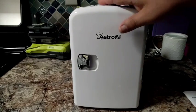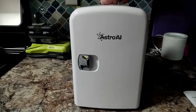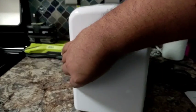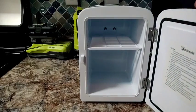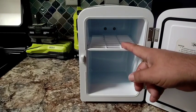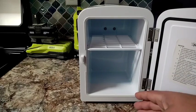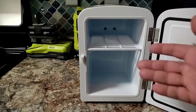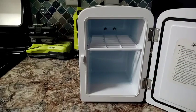First of all, let's go ahead and open it. It's actually a very nice little unit. It doesn't weigh very much. It actually has a little handle. All right? The inside is pretty small. You can take this little grill off right here, and if you take this off, you can actually fit 6 12-ounce cans of soda in here if you want to do that. All right, so you also can do that if you like to.